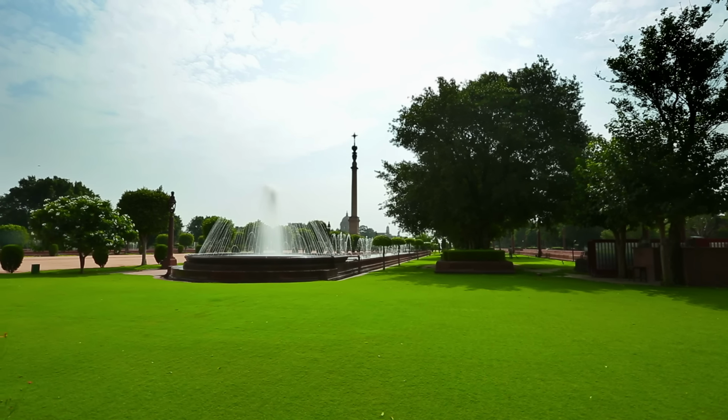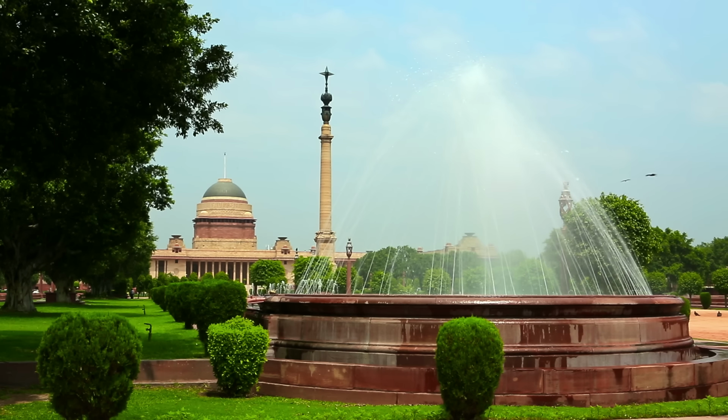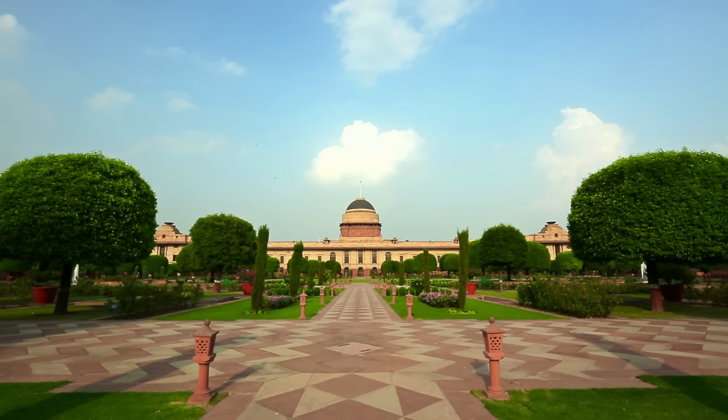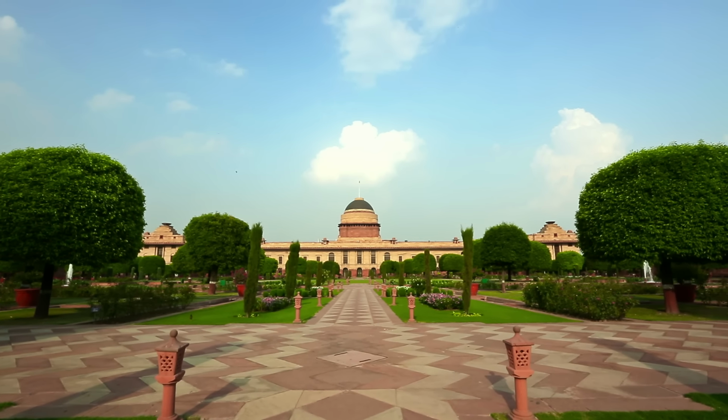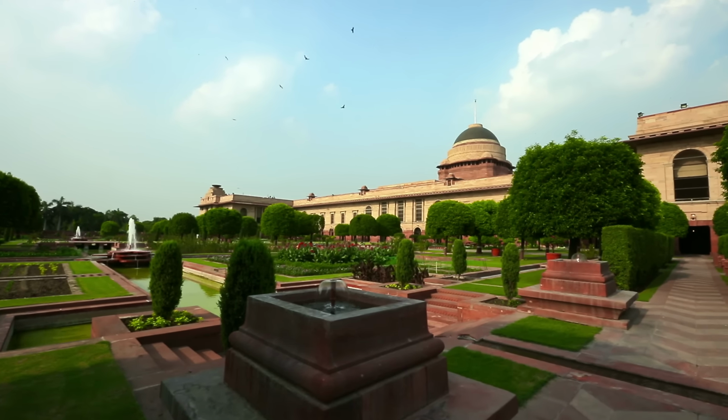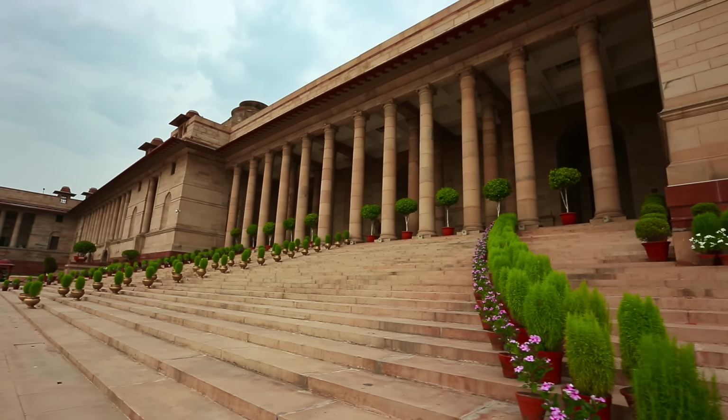Rashtrapati Bhavan, the office and home of the President of India. Completed in 1929, Rashtrapati Bhavan, designed by Edwin Lutyens and Herbert Baker, his associate architect, is one of the most magnificent presidential palaces ever built.